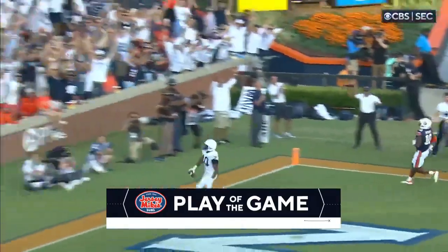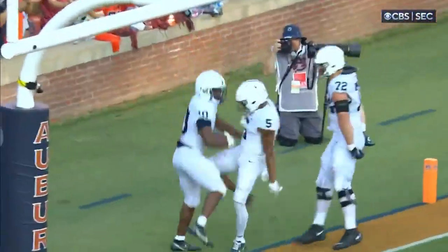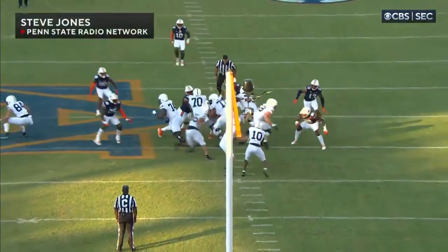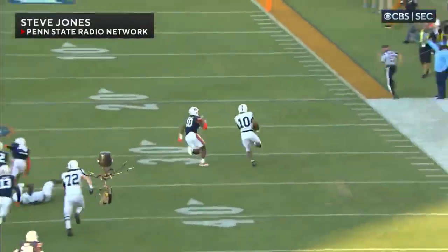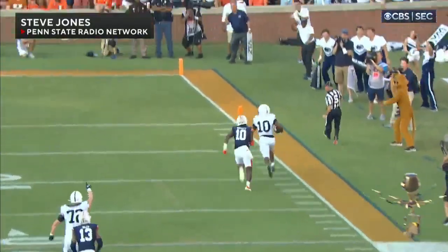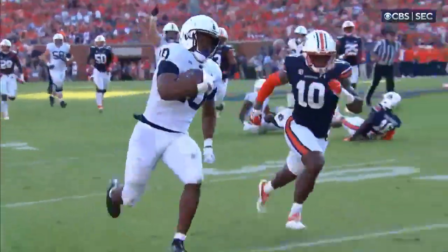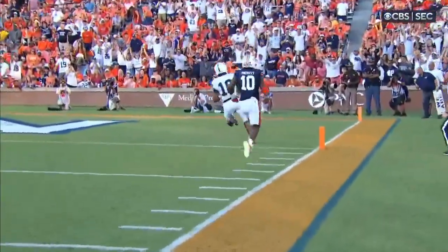Another 50-plus touchdown. My good friend Steve Jones called it like this. Johnson and Strange near side as we see it. Strange, the wingback. It's going to be Singleton through the hole. Singleton to the 30, 25, 20, 15, 10, 5. They'll never catch him. Touchdown, Penn State. Game, set, and match on the Plains. Nittany Lions. Good call, Steve.